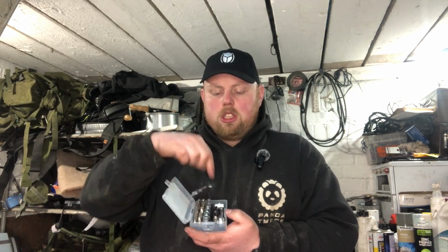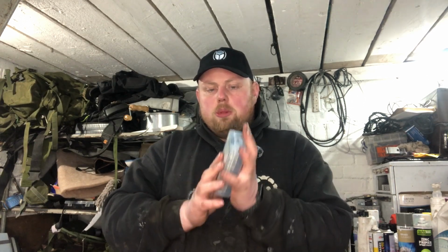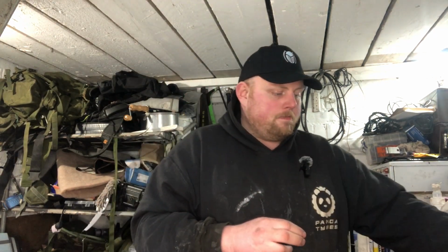Again, we've got more bits, a little ratchet and a little bit extender there. So it is nice and compact. As you can see, it's about the size of the palm of my hand. So if you've got to change your car battery, anything like that, this will come in handy for that.